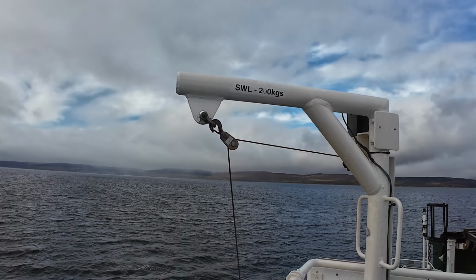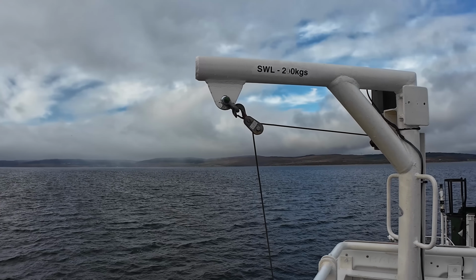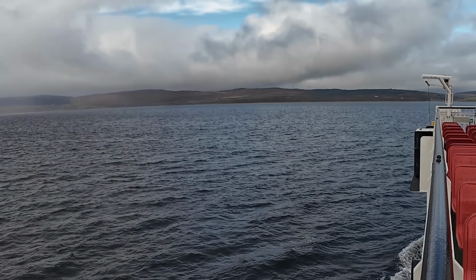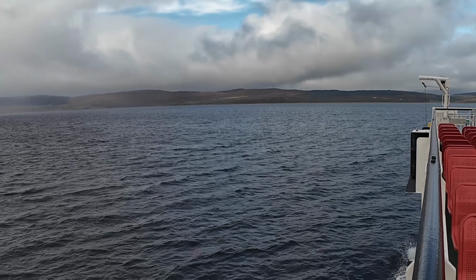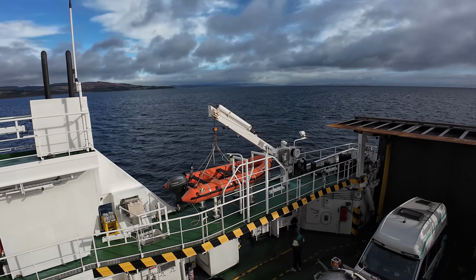There is so much to do around here on the west coast, but whether the bus timetables can facilitate this is another thing entirely, isn't it? Well, in the meantime, I was quite happy up here, looking out across the sea, hoping to spot some wildlife and just taking in the fresh air. Enjoy the scenery with me as we continue across the Sound.